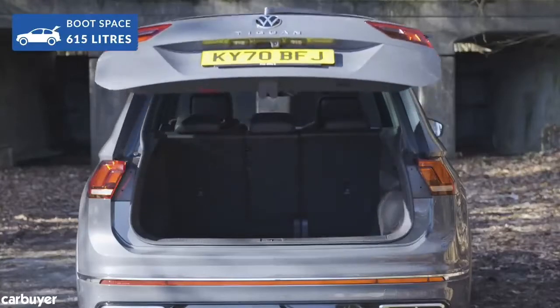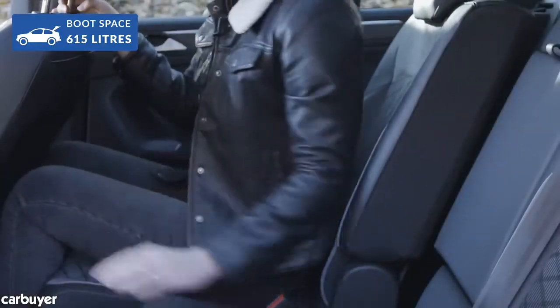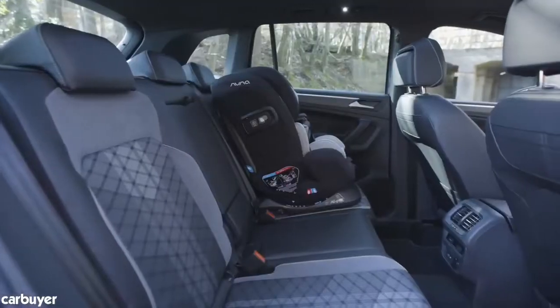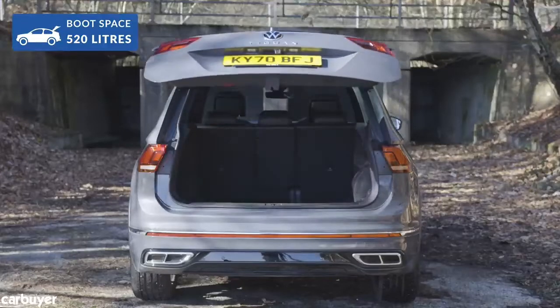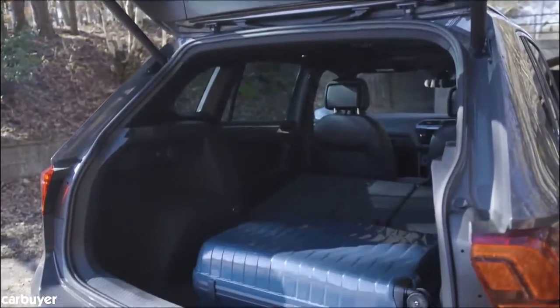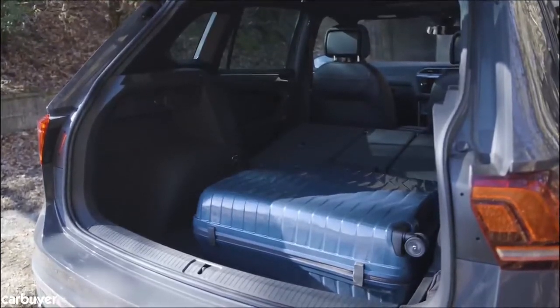Boot space is another one of the Tiguan's strengths, as you get 615 litres if you slide the rear bench all the way forward. Only a petrol version of the latest Hyundai Tucson or a Citroën C5 Aircross with its rear bench slid fully forward are direct rivals offering bigger boots. With the 40-20-40 split folding rear seats fully pushed back for maximum legroom, there's still a respectable 520 litres, and folding them down frees up 1,655 litres of space. As you'd expect from an SUV, the opening of the boot is a nice square shape, and there are practical touches in it like a slide storage compartment, lashing points to tie things down, hooks for bags, and a lever to fold down the rear seats.